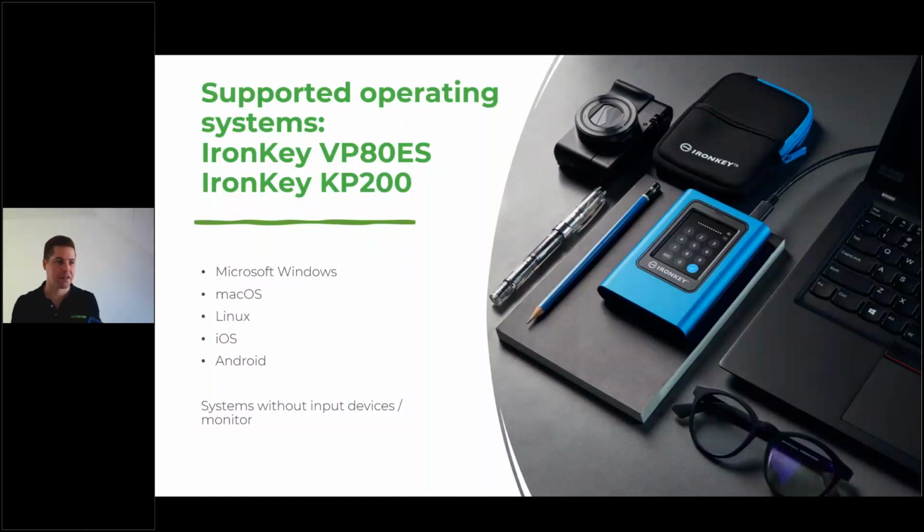And these devices, the VP80AS and the KP200, as I told you, can be used on any computer. It doesn't matter which kind of operating system. You just plug in, enter your PIN here, and then access to the data which is stored on the USB drive is possible. Also, for example, on machines which have no keyboard.